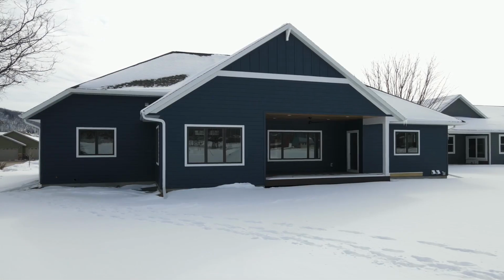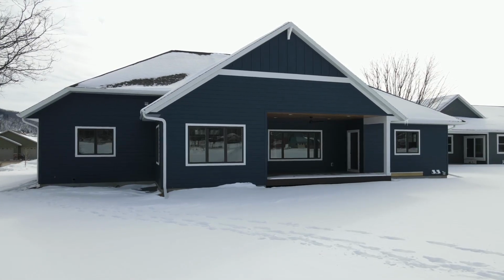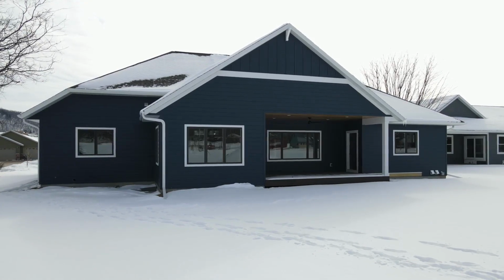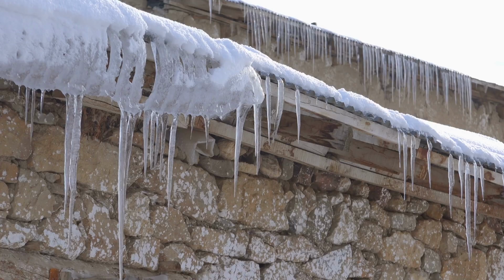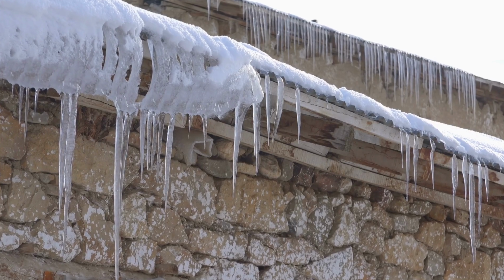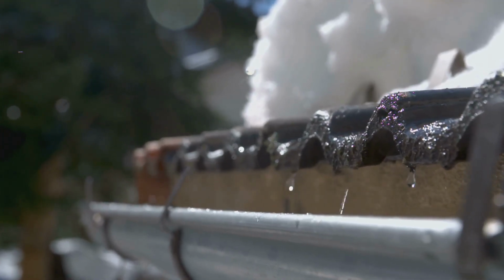Now, why is Cleveland weather tough on siding? Well, Cleveland has some pretty challenging weather that can damage house siding. Here are the main problems. In winter, we get very cold temperatures that freeze and thaw over and over. This freezing and thawing can crack materials. Snow and ice create lots of moisture that can get behind siding.